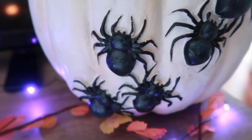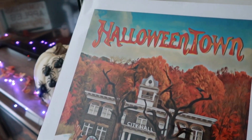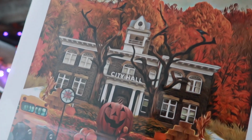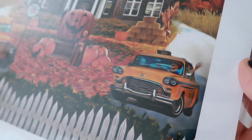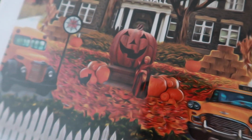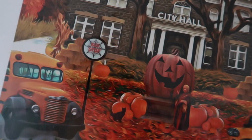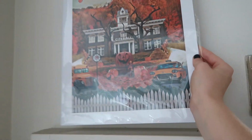And then I have this poster that I collaborated on with an Etsy store a few years ago, actually. I wanted this cool piece of art that encompassed Halloween Town because I basically want to live there. So you have Benny in the taxi, you have Grandma Cromwell near the town pumpkin in the town square with the bus in the bus stop, and I just think it's so cozy looking and I love having it up. So I just put it over here on top of my heater and just look at it every now and then.